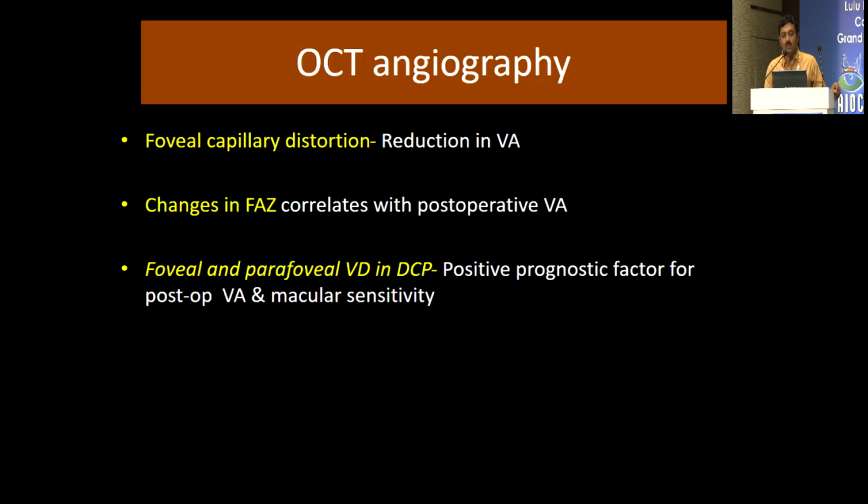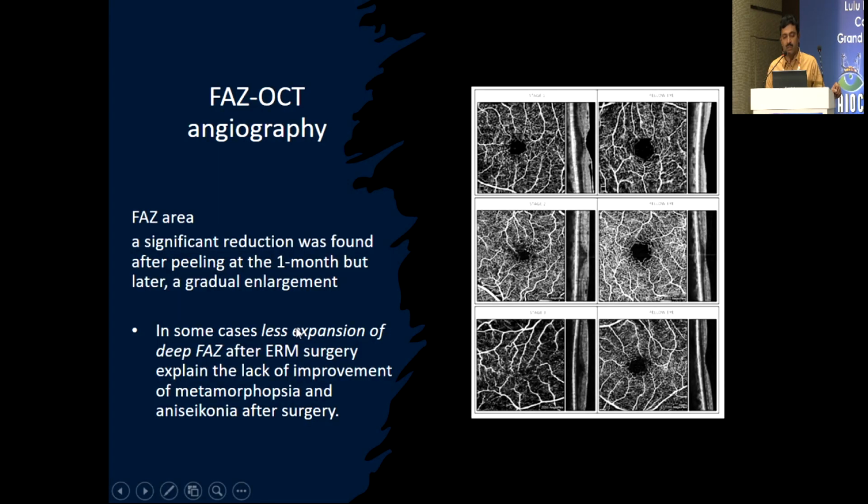OCTA definitely gives a clue in ERM, basically in looking at capillary distortions and changes in the FAZ. Looking at the vessel density, it is a positive prognostic factor, and it tends to correlate with post-op visual acuity as well as macular sensitivity. As for the FAZ, as we know, in some cases after ERM peel there is less expansion of the foveal avascular zone post-surgery. If such a scenario is seen, they tend to have a poor recovery and persist with metamorphopsia or aniseikonia post-surgery. So one needs to look at the FAZ size in the immediate post-op and the later post-op period also.